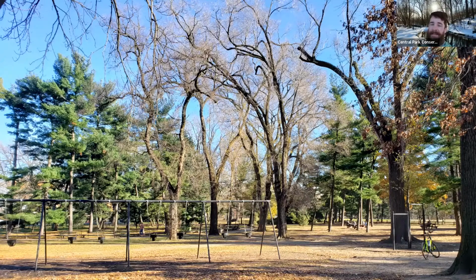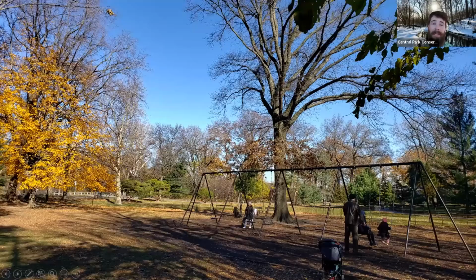But what it has really is an open outdoor playground, the only one of 21 playgrounds here in Central Park that does not have fencing around it. And this really provides a special feeling because it's purposefully done.